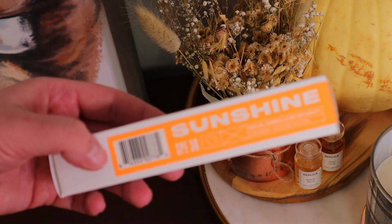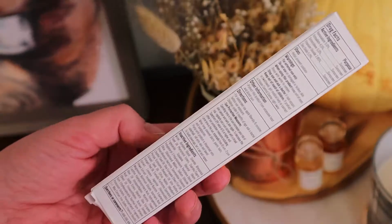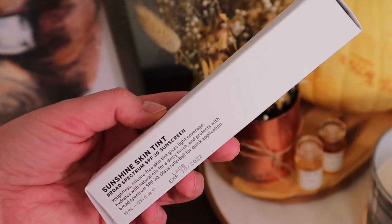Now on to packaging. Milk Makeup now packages the Sunshine Skin Tint in a paper box, and it is something that they are very proud of. It says that the package is made of certified 100% post-consumer paperboard with 100% post-consumer paper labels. The original Sunshine Skin Tint did come in a very hard to open plastic tube, so this is definitely an improvement on the outer box packaging.